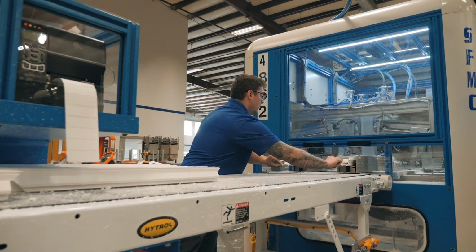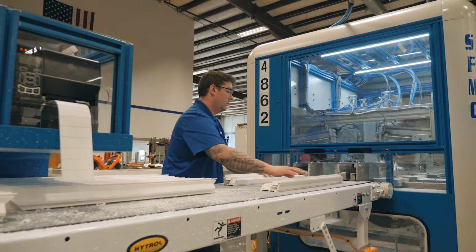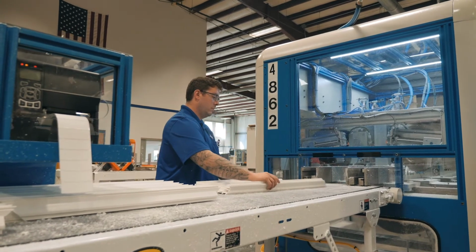We were able to hit their tolerances. So through the course of a day, they're not spending a lot of time on reworks. They are able to focus more on the end product, their end product, which is the importance.